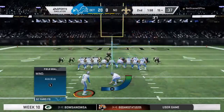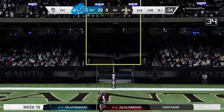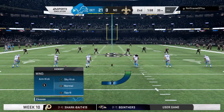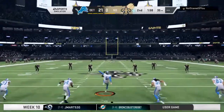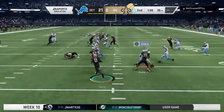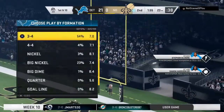Nyheim Hines on his way to a monster game. 3 first-half touchdowns. And the Lions are able to extend their lead. Extra point good by Prater, and that makes the score 21-0. After the touchdown, out is Prater to kick. That's fielded in the end zone. And he'll get across the 20 before he's brought down at about the 23-yard line.